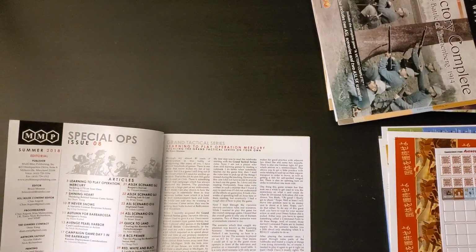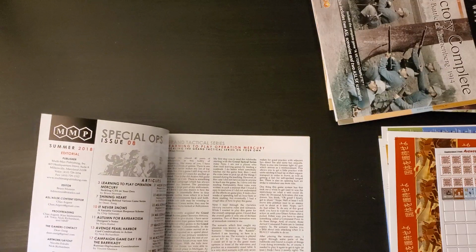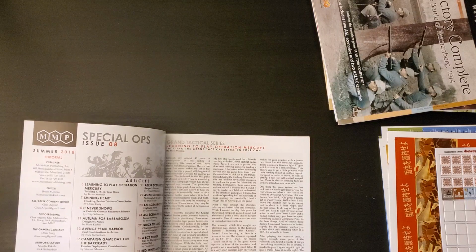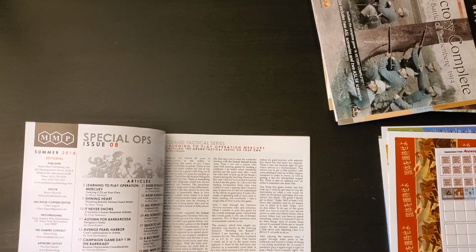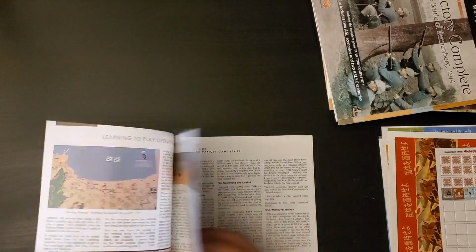So, at a glance, we have Learning to Play Operation Mercury. It just so happens that I have an unboxing video of Operation Mercury on the way, so check that out when it eventually hits the channel. Shining Heart. I actually read this already. This is a Dean Essig article on his thinking when he's designing these various game systems that he has designed. So we're taking a quick look at that. Fairly nice article on how to play GTS here too, or how to at least get started.